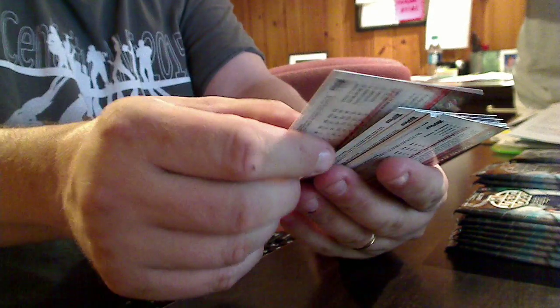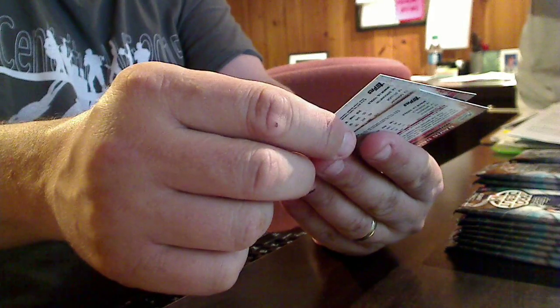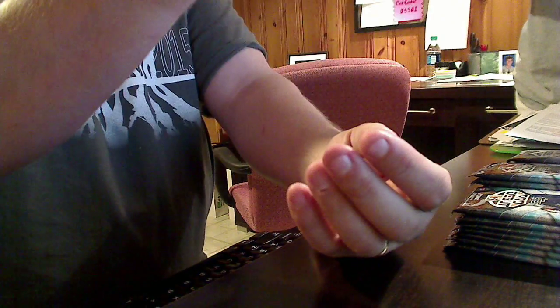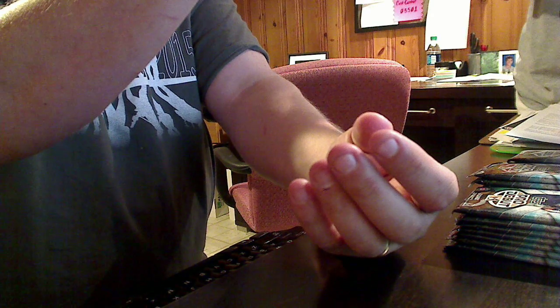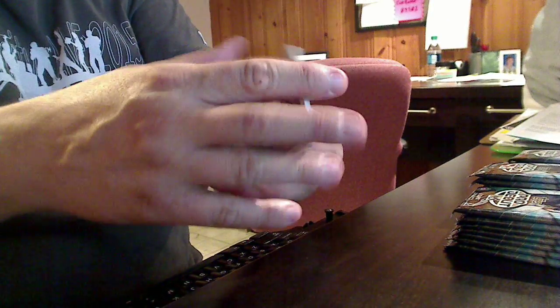Andrew Afflin, Miguel Sano, Alex Reyes, Ben Clemesh, Adam Conley, Brandon Nimmo, David Dahl. Nothing of note in here. There are parallels, gold, orange, red, and black. There are base variation cards. This is an entire base set.